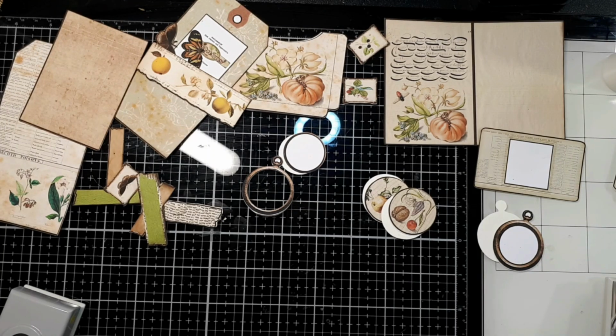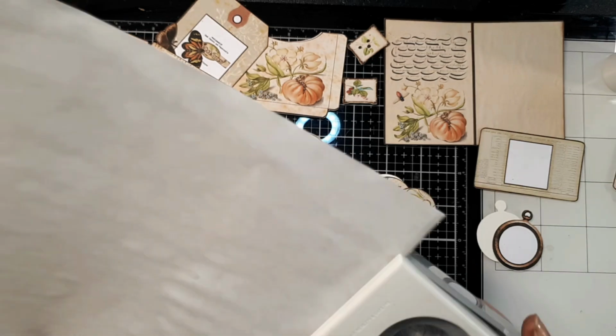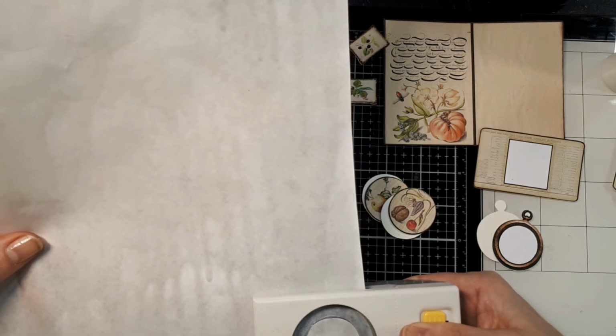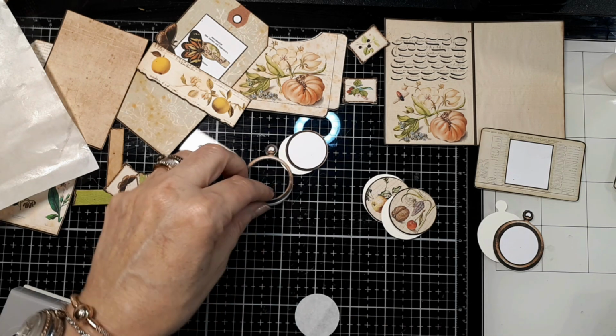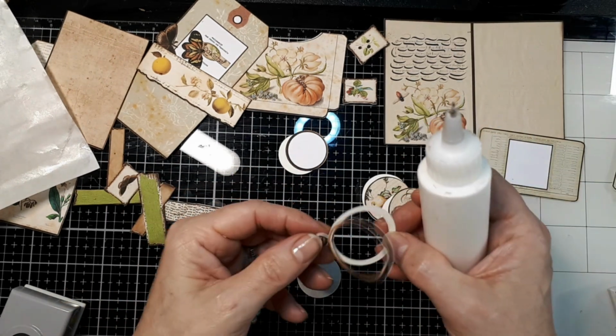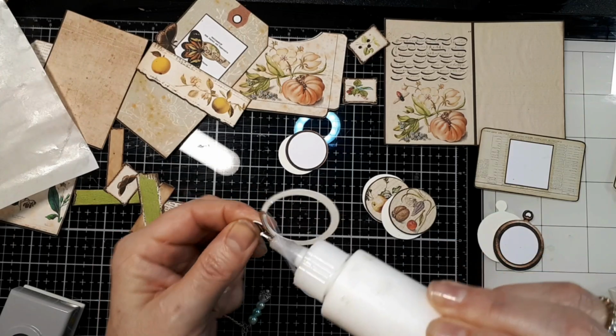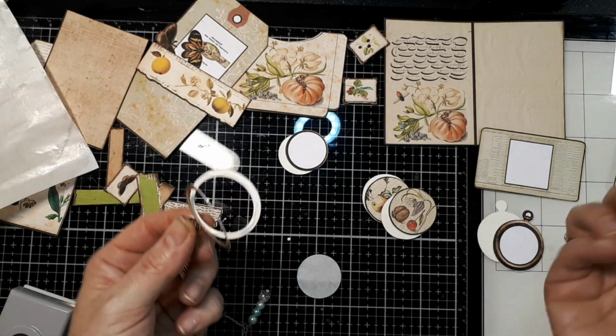Yay! That's fun. And this is just a regular piece of copy paper and I sprayed it with acrylic paint. Just neutral. And I'm creating a window. Maybe I need to create a smaller one, I'm not sure. But we'll see if I can squeeze this in between. I hope I can. Yeah, I can.